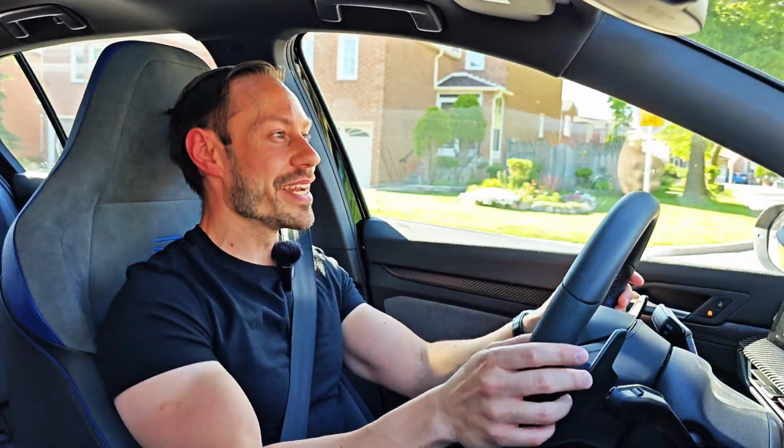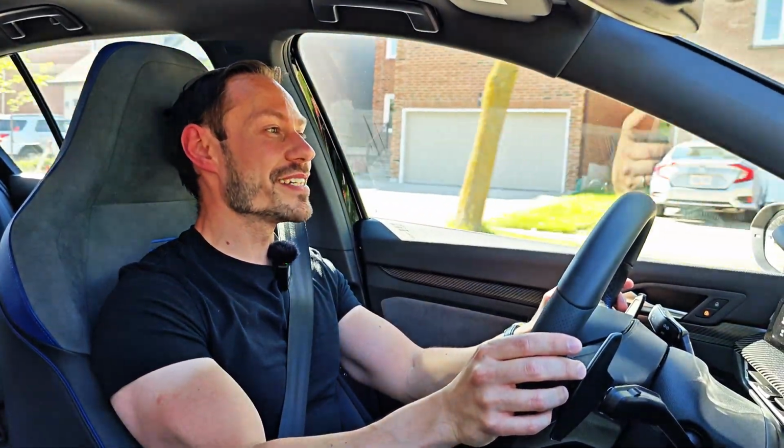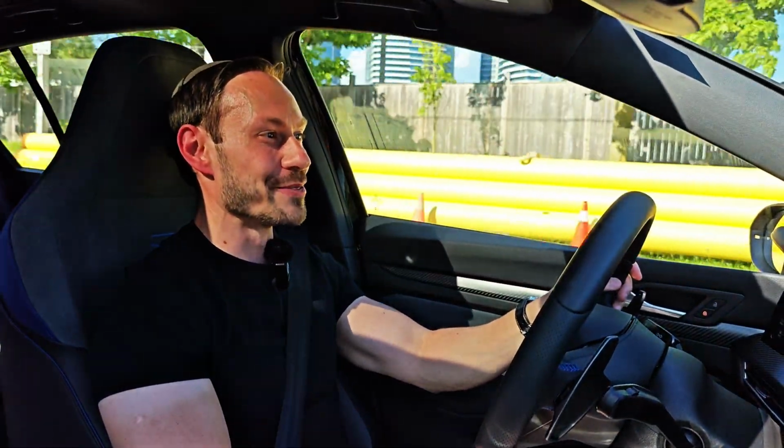But how does it drive compared to mine? Well, for starters, you'll notice that there's an automatic transmission here. You can't get the manual anymore, unfortunately, but the DSG in here is super fast in terms of shifting, and it feels right at home with all the performance and the all-wheel drive system that we've got. So it is a great combo, but for those of you that love driving a manual transmission, unfortunately, you're not going to get that with this car.